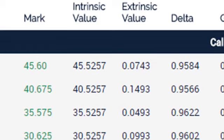So to answer the poll question, it's this 8-cent value right here that makes this 105 call an option. So from a professional trading standpoint, even though the 105 call appears to have an expensive price tag at $45.60, it's really only an 8-cent option.